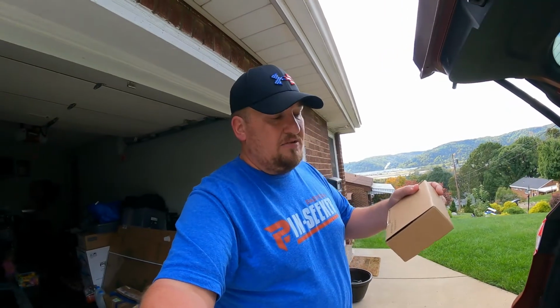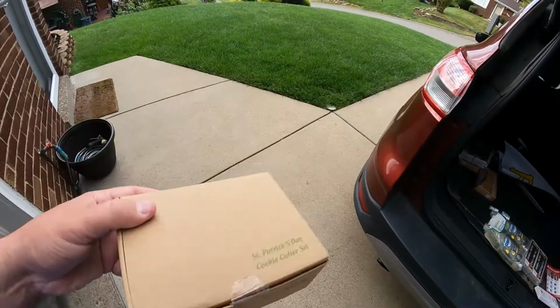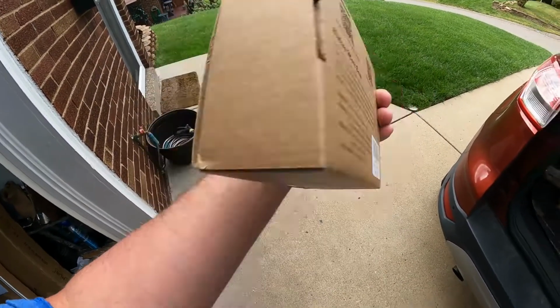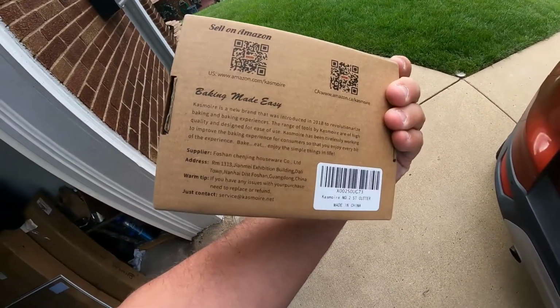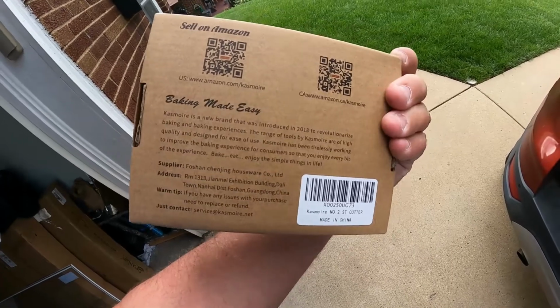All the kids are getting out of school right now, so I know it's almost Christmas, but I picked up a St. Patrick's Day cookie cutter set. St. Patrick's Day cookie cutter set, still sealed. I'm not sure how many are in here though, so I may have to open up the box just to see how many are actually in here, because it doesn't say. Or if I can find it on Amazon, that way I'll know. But no, it does not tell me how many are in here, but it feels like there's a decent amount.